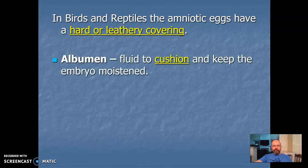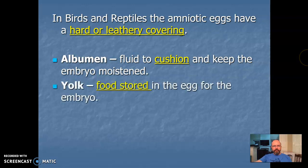Albumin is the fluid that cushions and keeps the embryo moistened, again, mostly water. The yolk is the food stored in the egg for the embryo, so as the embryo is growing and developing, it's got its own little food supply.